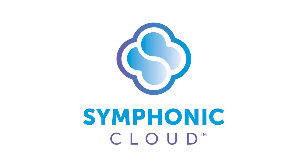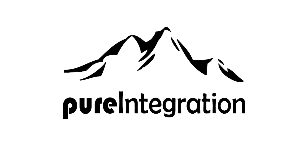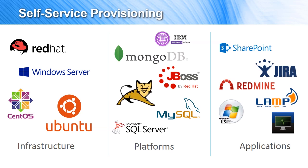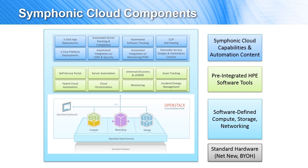Symphonic Cloud is a fully integrated and ready for deployment private cloud product developed by Pure Integration, a leader in cloud automation and IT service management solutions. In this short demonstration, we'll show you how Symphonic Cloud can empower your organization to offer self-service provisioning of infrastructure, platforms, and software to your most critical users like application owners and developers.